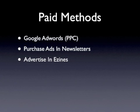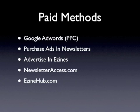newsletteraccess.com, ezinehub.com, ezinelocator.com. One thing to keep in mind is that whenever you intend to advertise within a newsletter, ask the e-zine owner how many other advertisements are contained within their newsletter to ensure that you're gaining the best exposure possible. In addition, ask if they distribute different e-zines throughout the week and what the most responsive days are.